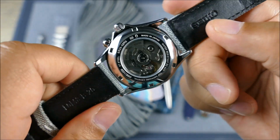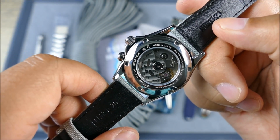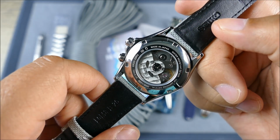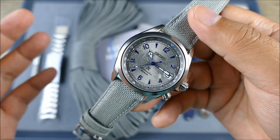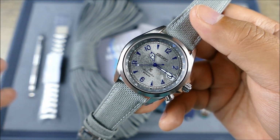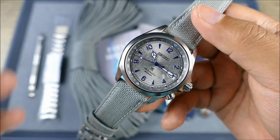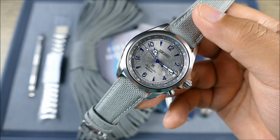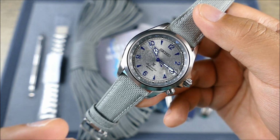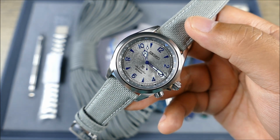In terms of the movement, yes, 6R35, 70-hour power reserve, 3 hertz sweep, accuracy range between -15 and +25, but of course it's running much better than that for me. Most of my 6R movements I find are between ±2 to 3 seconds a day. This one seems to be running even better, so lucky me. But again, I can't try to sell the watch on the accuracy because ultimately it is unregulated.